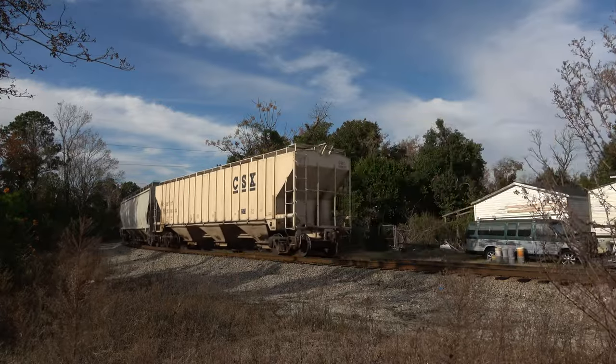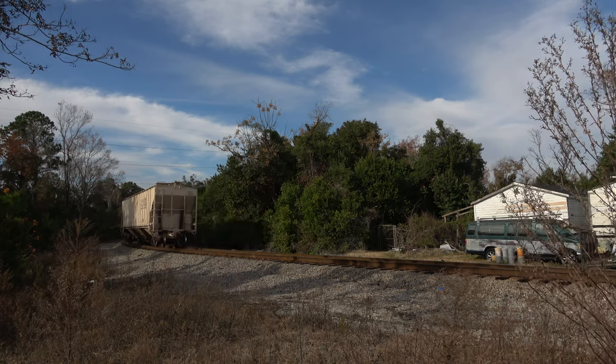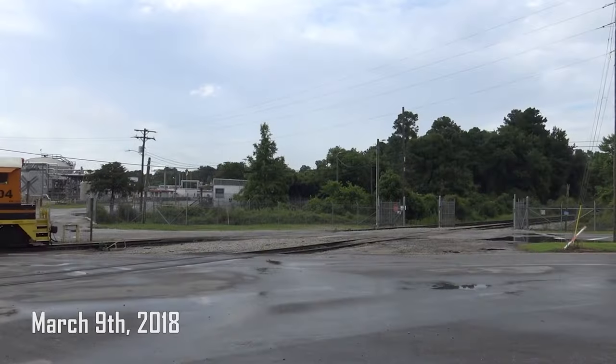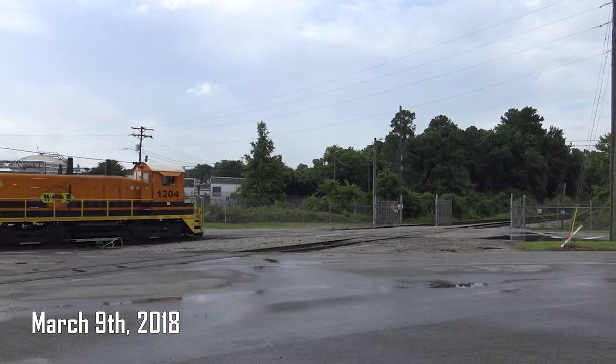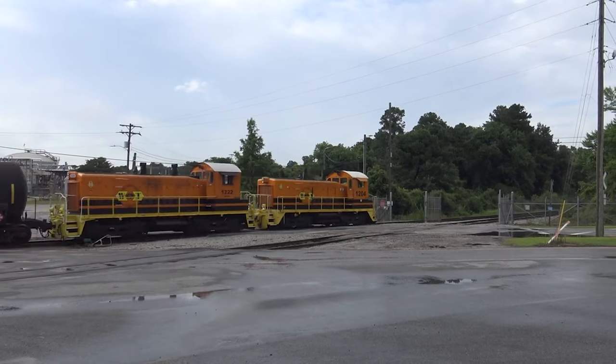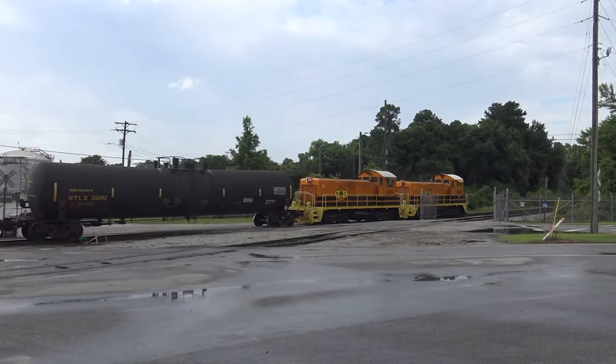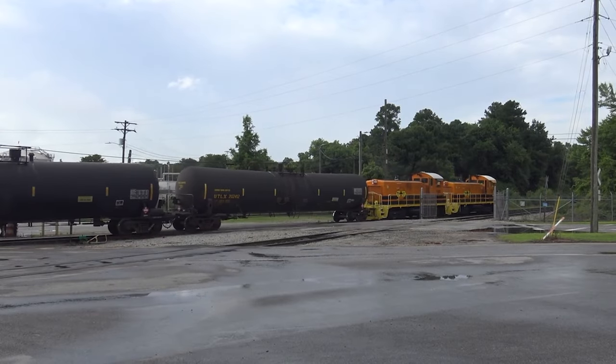The size of a train doesn't necessarily dictate the effort gone into working it, however, as exemplified by Wilmington's hometown short line, the Wilmington Terminal Railway. The short line was founded in 1986 and acquired by Genesee & Wyoming in 2005, exclusively serving the Port of Wilmington and its surrounding customers.